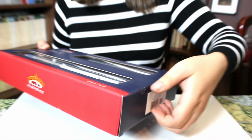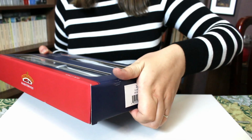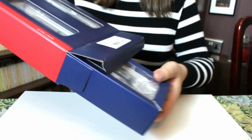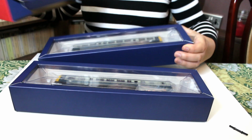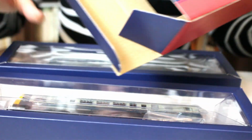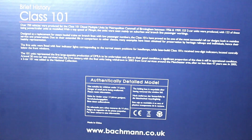Now, as we open up the box, it's a pretty standard Bachmann first generation DMU box. We have this slightly heavier card outer, which is pretty good actually, because if it was in the same card as the inners were in, it would be a little bit fragile and very prone to ripping. So quite a nice heavy feel to that cardboard there. On the back, we've got a little bit of information covering the history of the class, some of the details which I've already gone through.